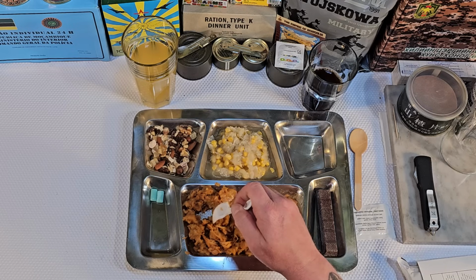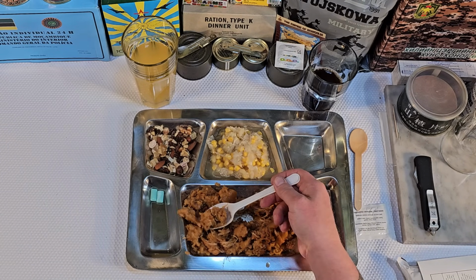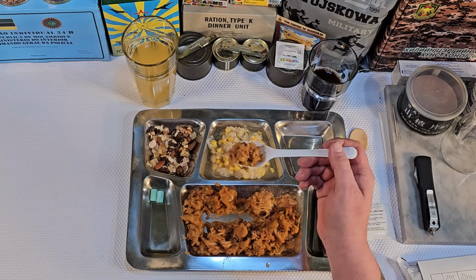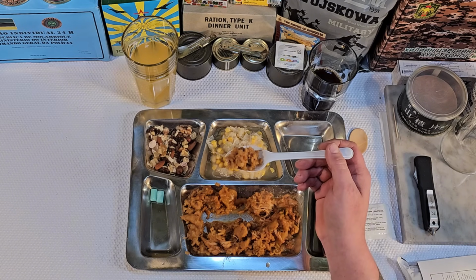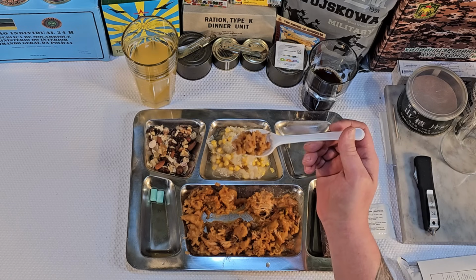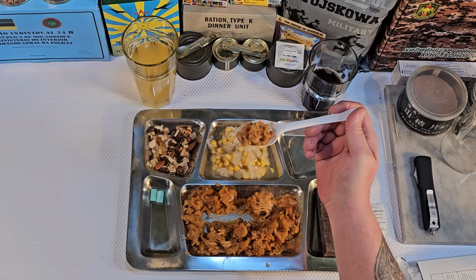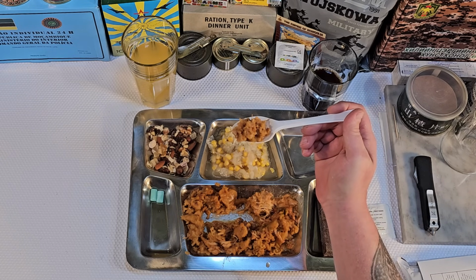I just wish I could have got it a lot hotter than it is. I probably should have just listened to my inner ration voice and taken these right to the stove and boiled the hell out of them. If this was piping hot, it'd be absolutely amazing. But even just being warm, this is a really damn good sweet and sour chicken.